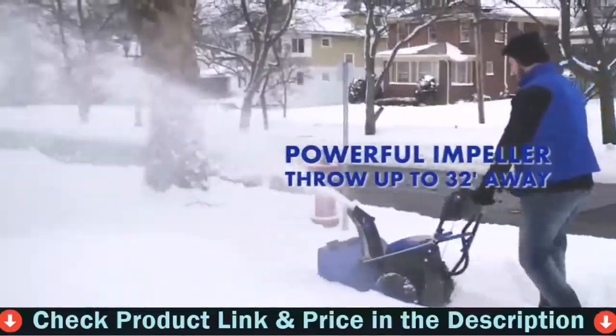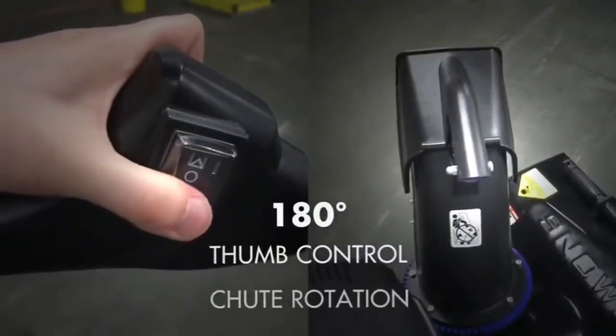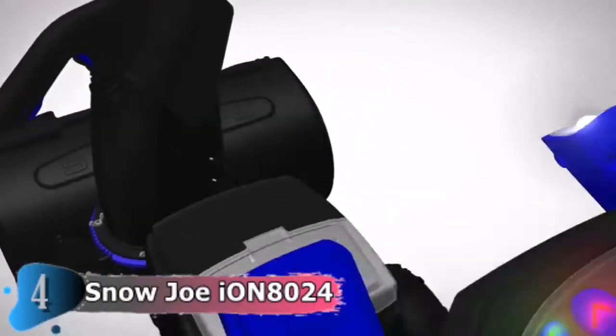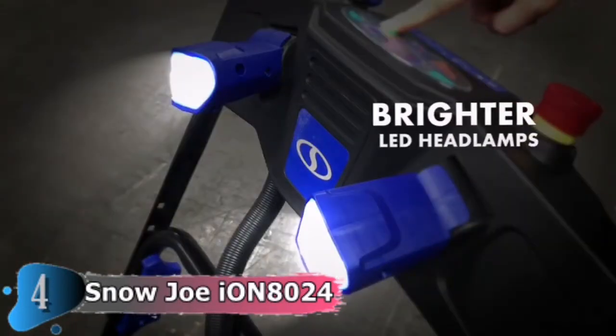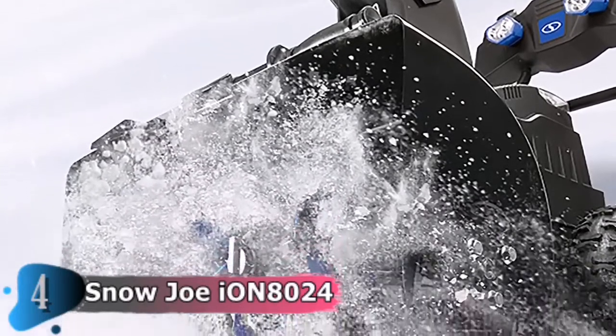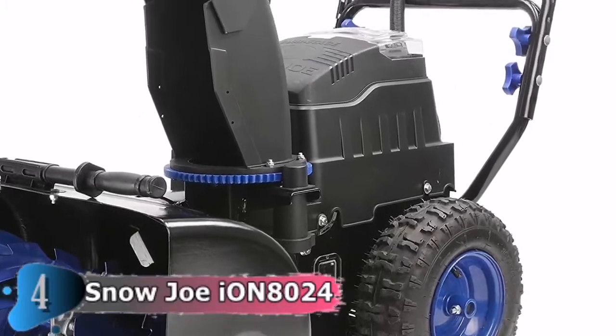Equipped with a two-stage heavy-duty serrated steel auger and powerful impeller, Ion 8024 plows through up to 1,000 pounds of snow per minute, clearing a path 24 inches wide by 13 inches deep in a single pass. Integrated push-button digital display puts the full power of ION at your fingertips. Features a 4-speed digital drive system. The blower starts by merely pushing the button on the display.